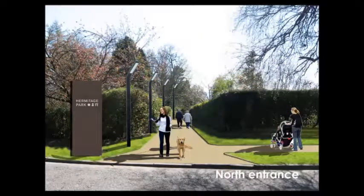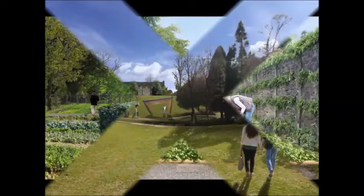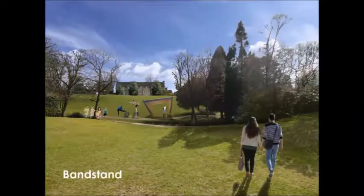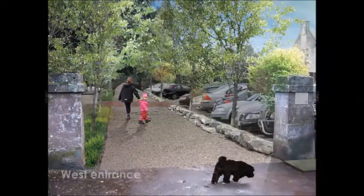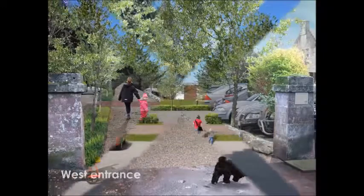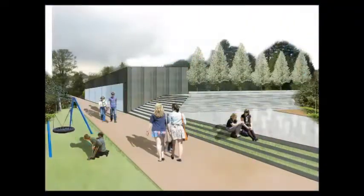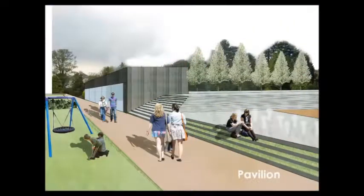This is the proposed view from the north entrance, and an idea of what the demonstration gardens will look like. The bandstand will sit in a cleared area in the centre of the park, and the new west entrance next to Victoria Halls will be much more attractive. The car park will link from Victoria Halls into the park, and the new pavilion will sit next to the Fountain Plaza and the lawn games area.